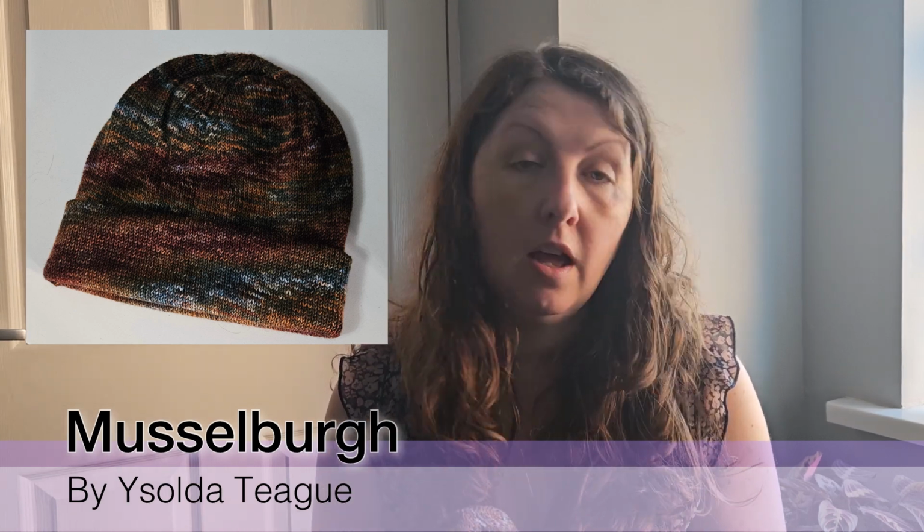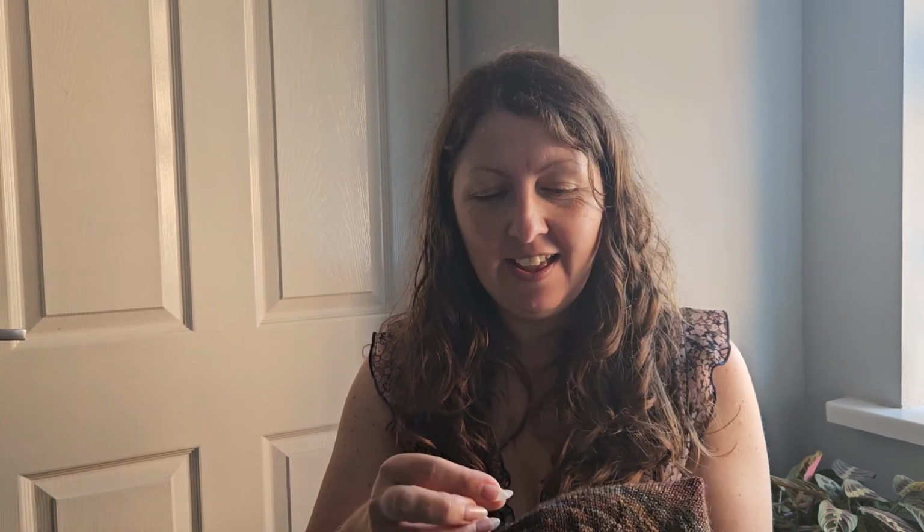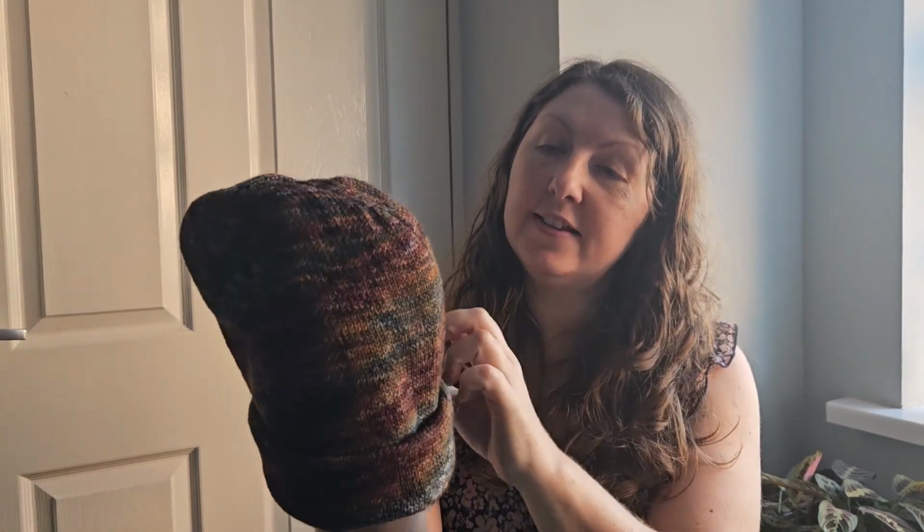I got this yarn from the Woolly Good Gathering, and it's a Zakami yarn. And it's a merino fingering. Oh no, what's the colourway? It's Silent Serenade. Sorry, I always end up with Vinny's added hairs in these things. Anyway, this is the Musselburgh hat. And it's a colourway that I picked up for my partner for either doing hat and socks, and I decided to do a hat with this one.